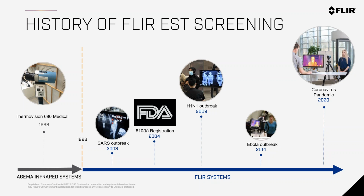Maybe here in the US, it didn't impact us quite as much as it did other places. But we did have solutions at that time that were capable of doing screening. So then in 2004, as we're working through this, we get registered with the FDA. We got our FDA 510K registration, and we've maintained it and added products to it since 2004.